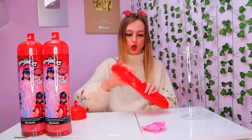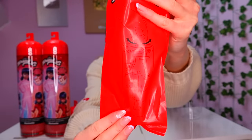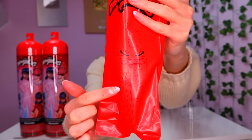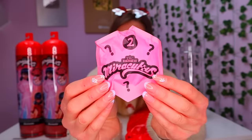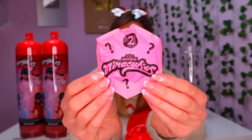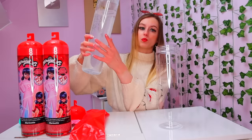Okie dokie, guys, so we have our two blind bags. This is our first blind bag, big number one on it, and then it says this is our doll and we have to pop our doll in the water. Then we also have this blind bag and we put this in the water secondly, and this reveals the mystery accessories. So let's fill this up with water.